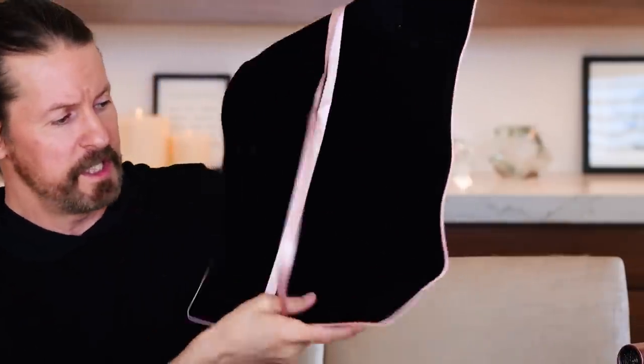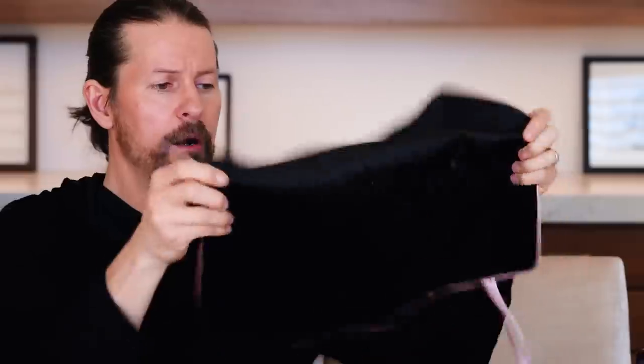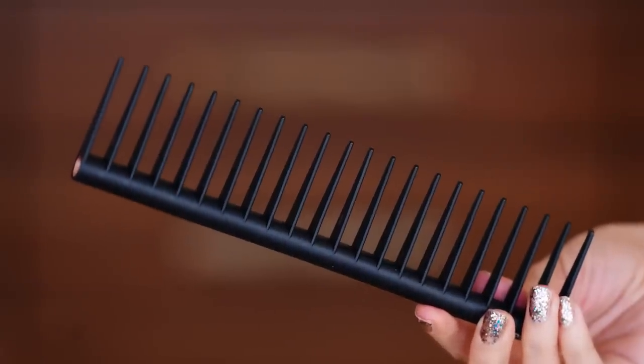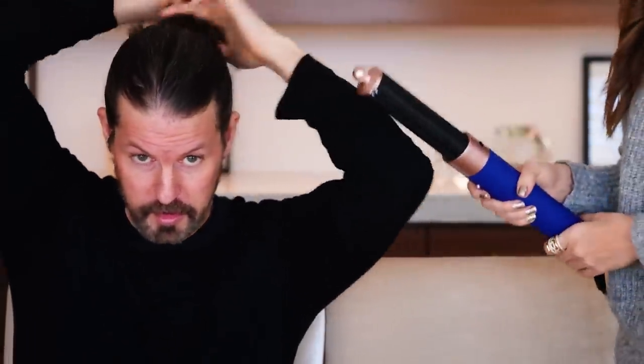Really? Yeah. So you got this nice little velveteen bag to place all the stuff in, and I guess this is good for travel. You've got a brush head. You have a big pick comb, a nice brush. Can I curl a piece of your hair? How about I just put it up? I know, but don't you think it would be nice to show them? Sure.